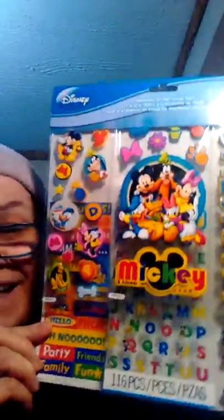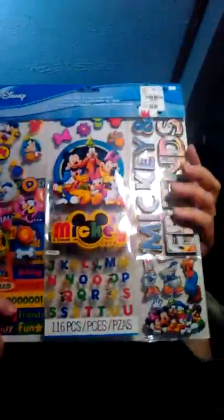Also, what we have next is a Mickey and Minnie sticker set. It says 116 pieces, and it's 2084865. It is a little pricey, $4.99, but I sure needed this for a craft project. When you're looking around and you can't find what you need, sometimes you end up spending a few more dollars than you normally would.